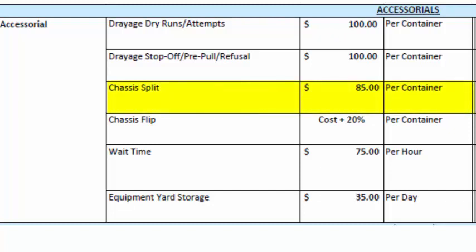A chassis split, where a drop-off of an empty and the pickup of a full is not as simple as having a chassis laying around, going on the terminal and dropping off the empty and coming back. Maybe a terminal doesn't accept certain chassis. Maybe there aren't any available. Anytime it's not a clear-cut operation in and out without having to stop anywhere along the way, it's called a chassis split. In this instance, $85.